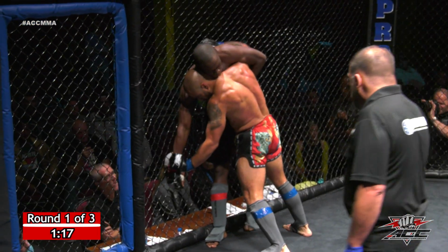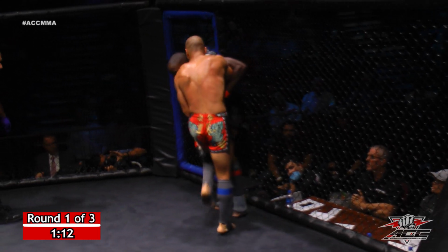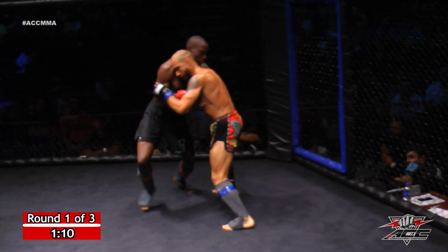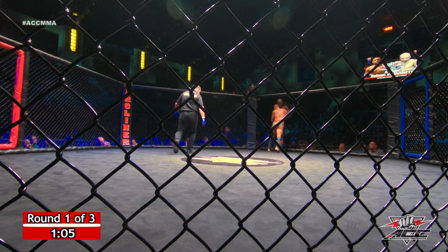The defense there by Nelson. Underhook, circle out to the right, go. Circle out, circle out, circle out. Make distance now, there we go. Some of those knees look like they might be landing a little low.